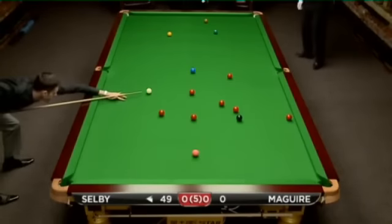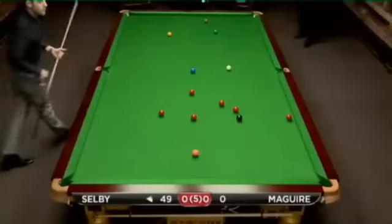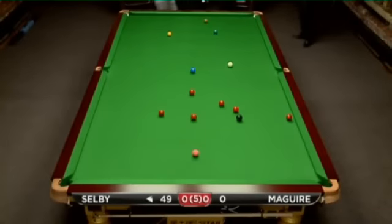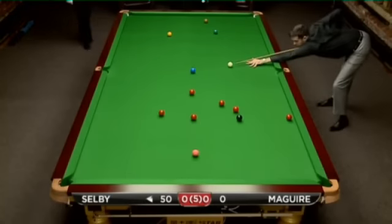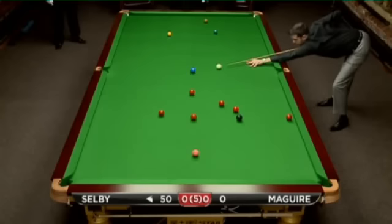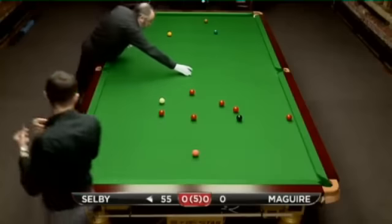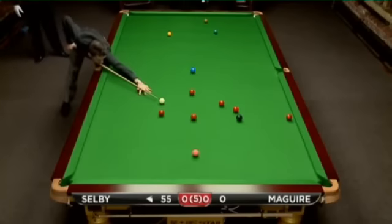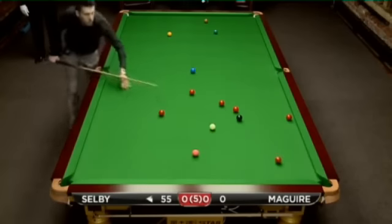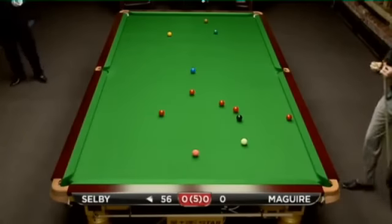48. Ryan Day and Tom Ford have just started on the other table, or at least they attempted to start, but 49. After a minute and 10 seconds, there's been a re-rack. 54. Consistency is the hallmark of Selby's game. If he gets a good chance, very rare 55. But he fails to take full advantage of it.